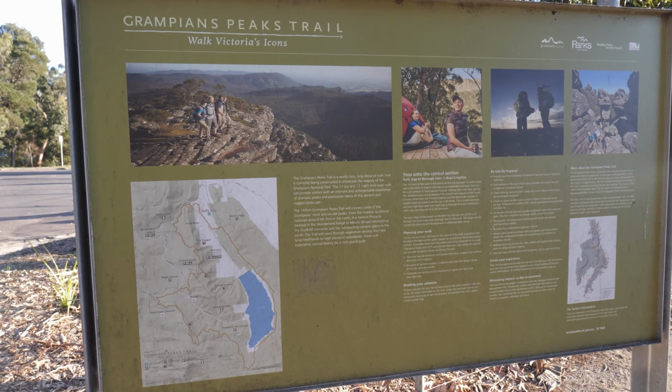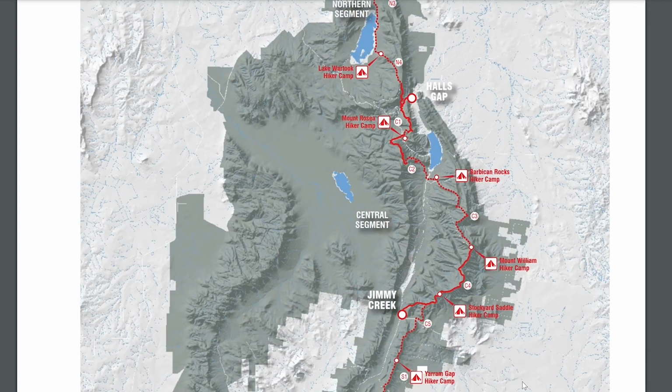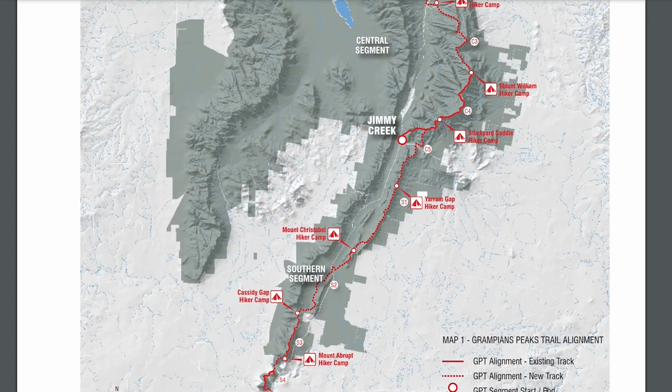It is only about 3 degrees right now, but it's a nice clear day ahead and 25, so perfect day for our hike. So the Peaks Trail here in Halls Gap, when it is completed, will be over 140 kilometres. That's going to be a 13-day hike, so they have a lot to build here in Victoria. Currently they have a 3-day section open, and that is what we're starting.